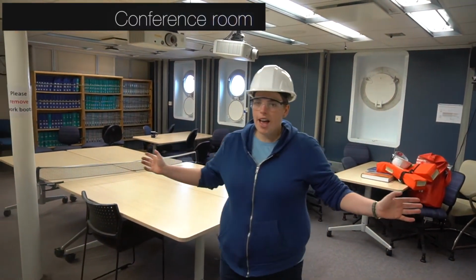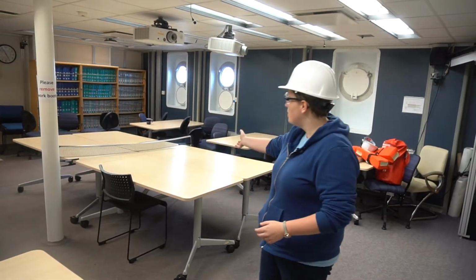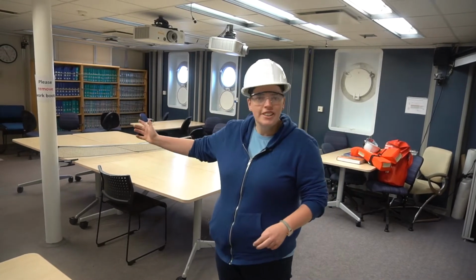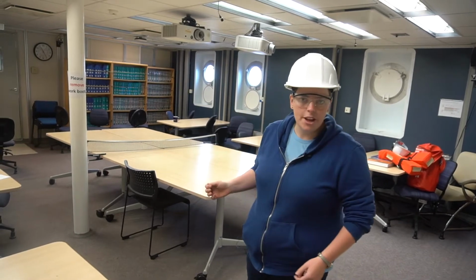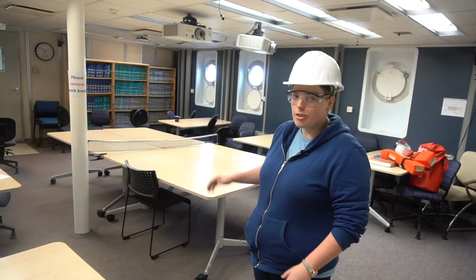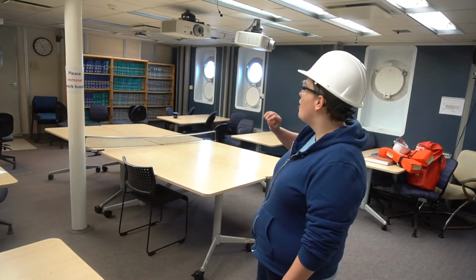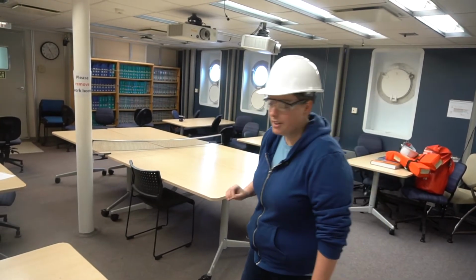So here we are in the conference room. Now this is where scientists will come to just have a little sit, have a little go on their computers, but also where we've set up a ping pong table. After a hard day of doing science, everyone loves to come in here and play a few games of ping pong. Hopefully later in the cruise we're going to have a tournament so we can see who's the champion player on board. Alright, let's go and have a look at the movie room in the gym.